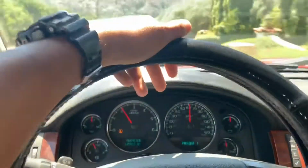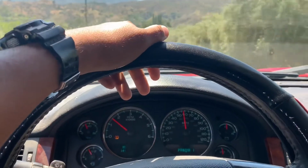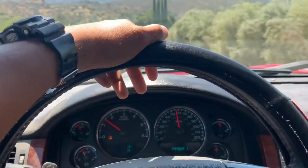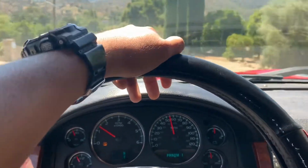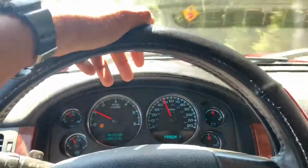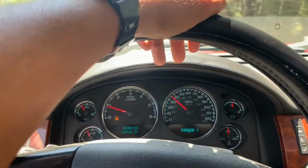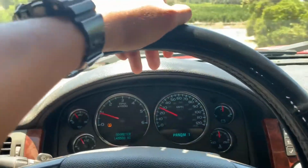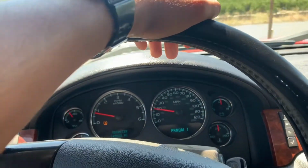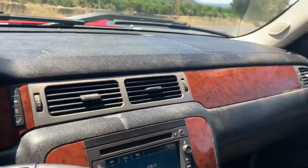So she gets up and goes, that's for sure. The ride doesn't seem that rough, but compared to my truck, my truck seems more planted just because it's a lot heavier. But I definitely like my truck better than this one. I can say that for sure.